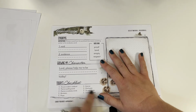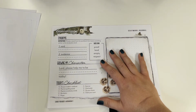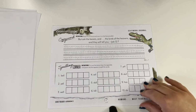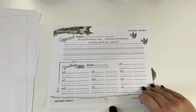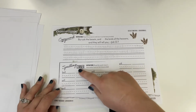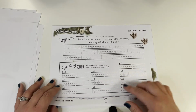And again, with the checklist, these are great for the kids. I had to laugh when I was looking through this. It says exercise. No problem. We can check that off several times over. So it's just absolutely gorgeous. I think this is really going to keep the kids engaged. I really like how there's your spelling. They're practicing how to spell it, and then they trace it, write it.